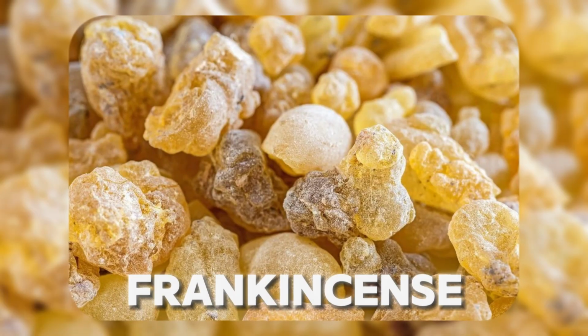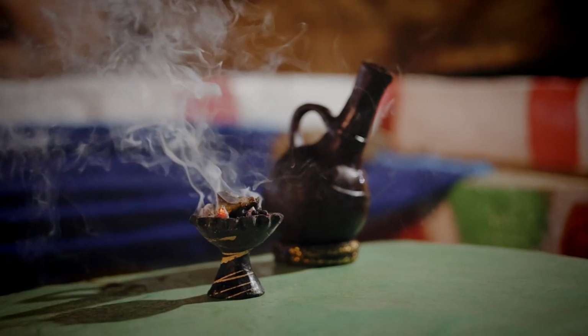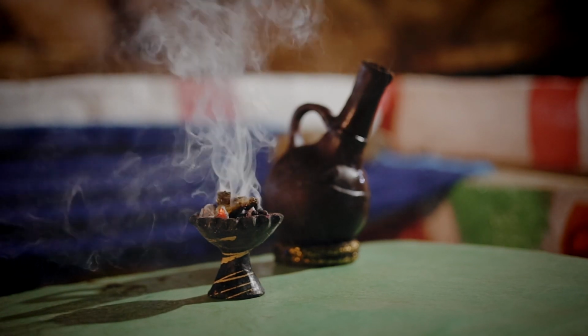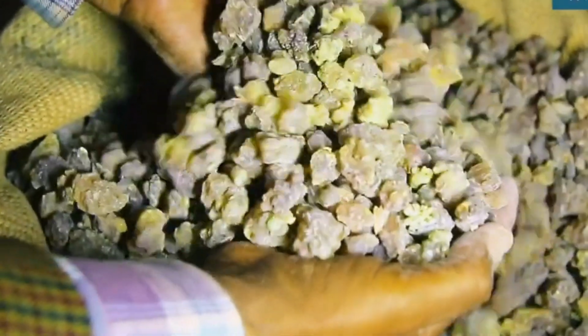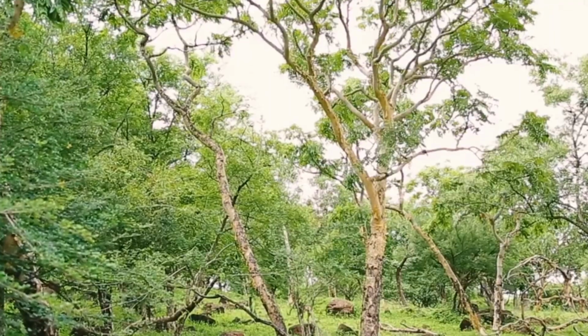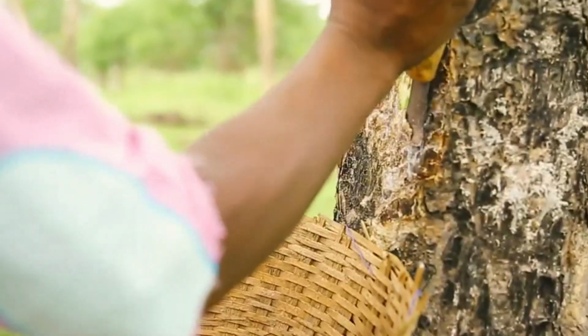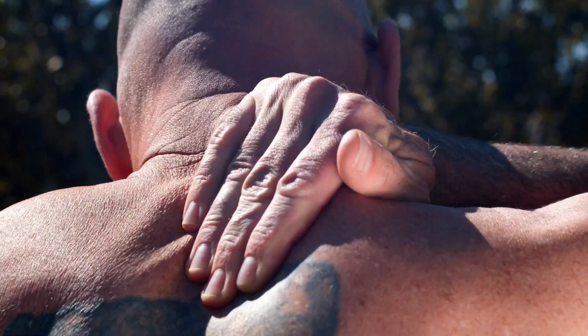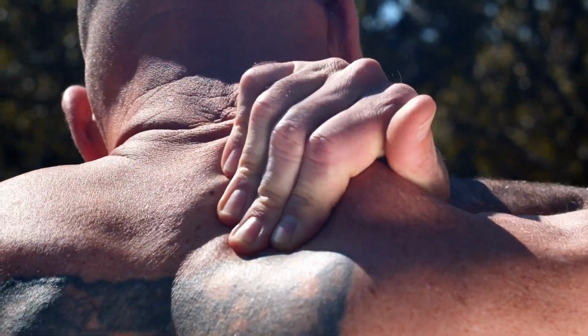Boswellia, frankincense. This ancient herb is highly valued for its powerful anti-inflammatory properties. Boswellia extract, sourced from the resin of the Boswellia tree, is rich in boswellic acids that block the enzyme 5-LOX, which plays a key role in inflammation.